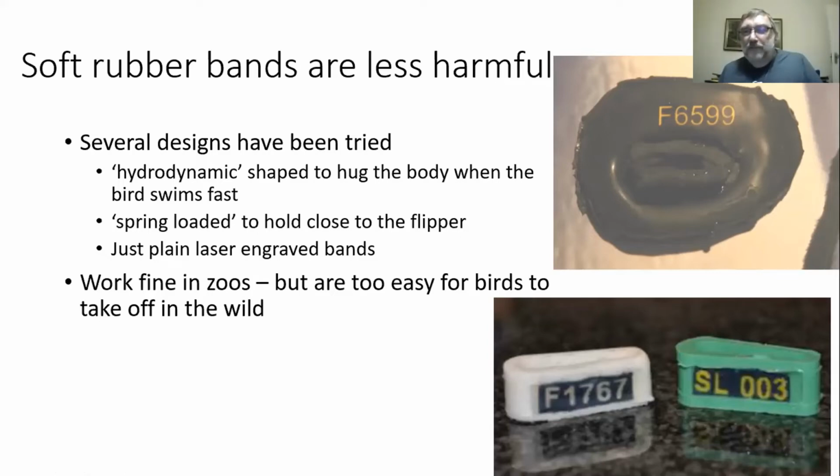And one of the good descriptions I had from one of Les's ex-PhD students was a penguin is a pair of razor blades on legs. And that's basically what they feel like. So being able to put them on easily is good. So these bands all worked very well on our zoo tests.